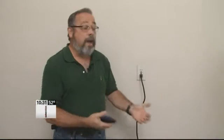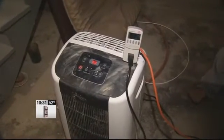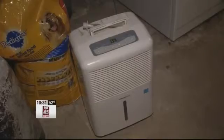So you can imagine if you've got 2 or even 3 in a basement, you know, you're spending $45 to $50 a month just on keeping your basement dry. Back at Fred Haertel's basement, that's exactly what he has. There's the culprit, huh? 2 dehumidifiers working overtime.